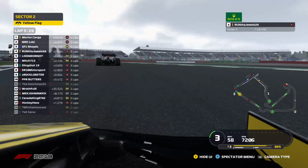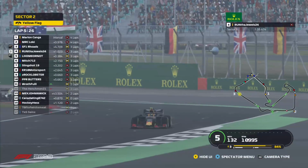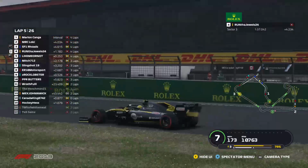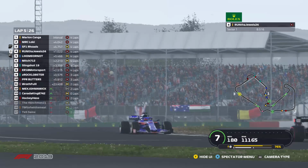Does not look like we are going to get a safety car. We just have a yellow in sector 2. See what we have here. Right now the stadium's 5 laps in out of 26 with Marlon Kanye. He is sitting first. Loki is sitting second. Rhodes third. Jules fourth. Like Me or Not fifth.